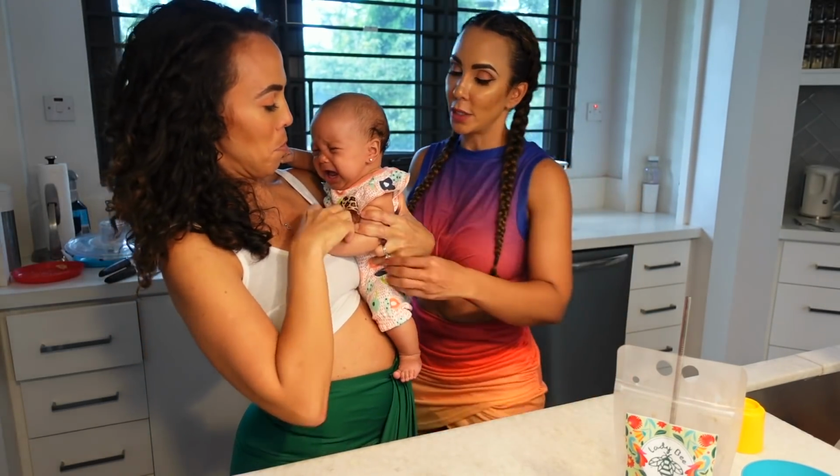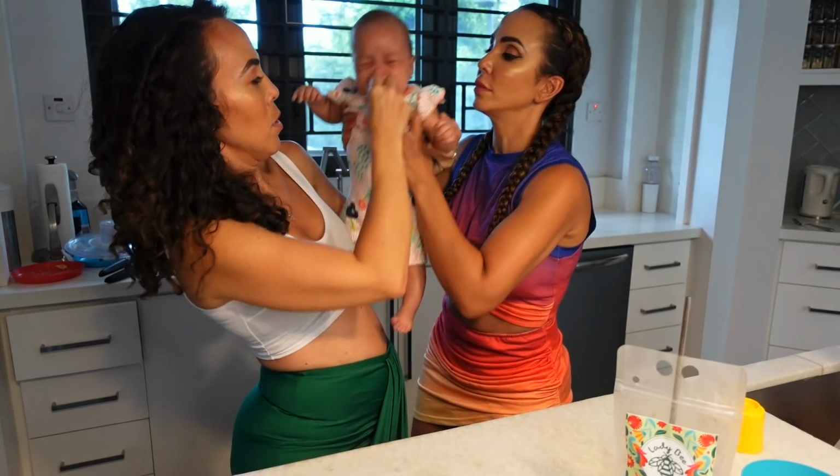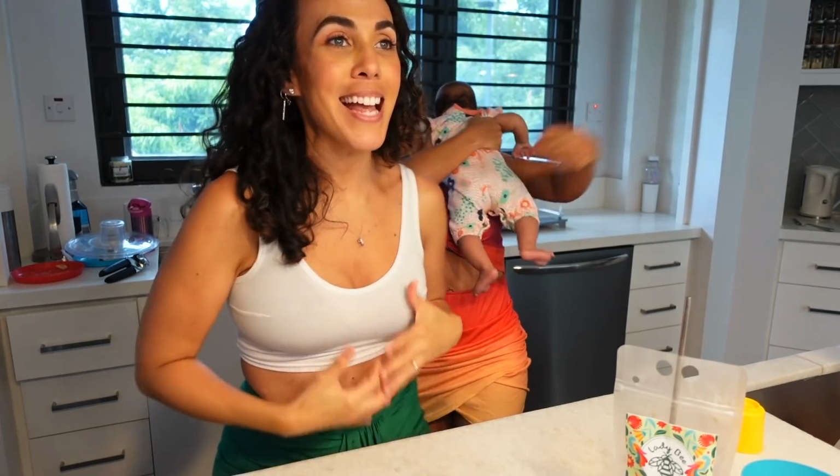So this is how a baby looks when she's having colic. And you feel the tenseness of the tummy, and that's the kind of cry. It's like Stevie has a really bad colic.